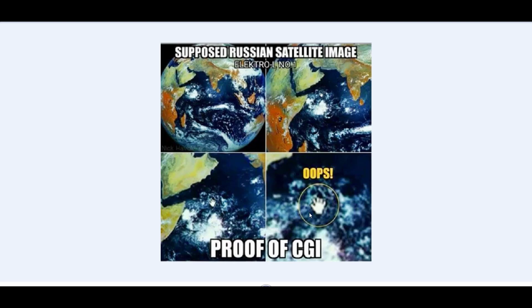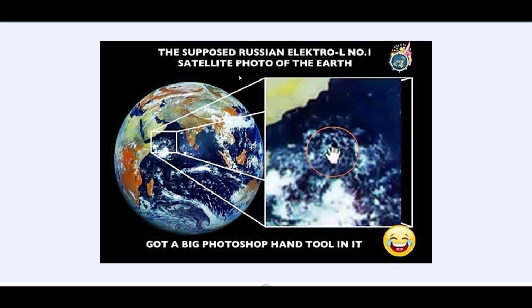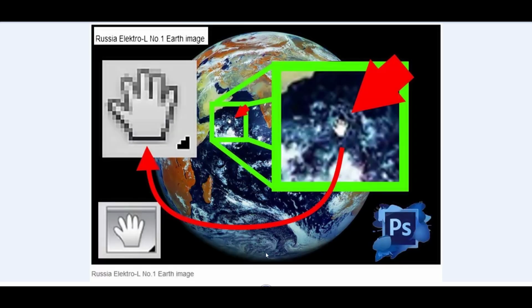Oops. Proof of CGI. The supposed Russian Electro-L satellite photo of the Earth got a big Photoshop hand tool in it. Wow, man, the Photoshop hand tool. They forgot to take it away. You have to take that stuff away. You can't just leave the Photoshop hand. The most detailed picture of Earth has the Photoshop hand in it. So sad. Look at the Photoshop hand.